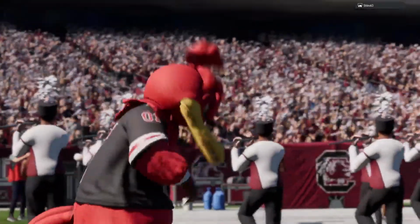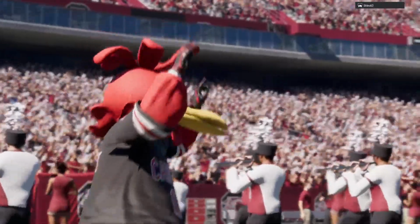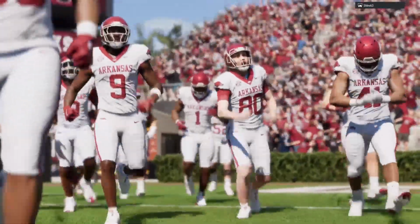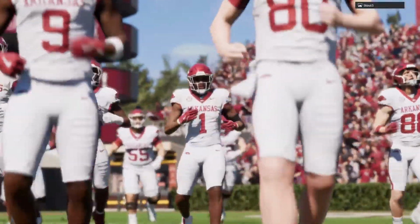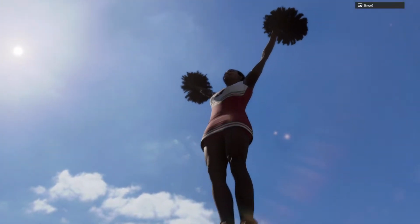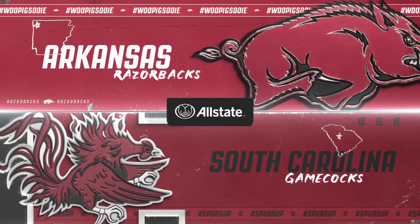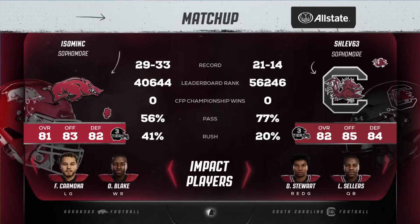Welcome, everyone, to Williams-Brice Stadium, home of the South Carolina Gamecocks. As we'll see, a squad from the SEC, the Arkansas Razorbacks, taking on the 12th-ranked team in the land, the South Carolina Gamecocks. For EA Sports College Football, Reese Davis with you alongside David Pollack and Jesse Palmer. Time to get this game started.